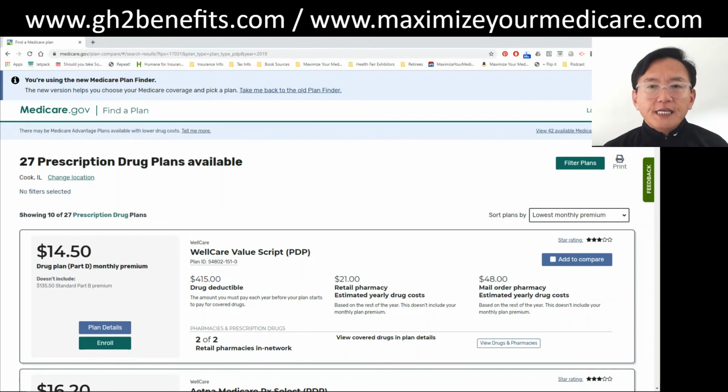So 27 prescription drug plans available. Okay. So you can see here, I generally start by changing the sort. Lowest monthly premium is of almost no use, right? I understand it's the cheapest one for the month. Your important fact is the estimated yearly drug cost. Okay? That doesn't include your premium, which is an awful change. It is an awful change.